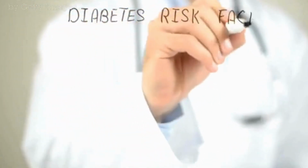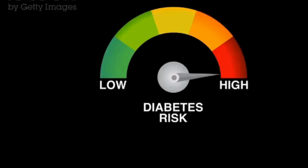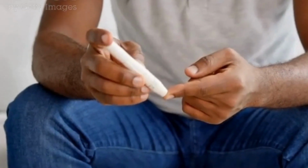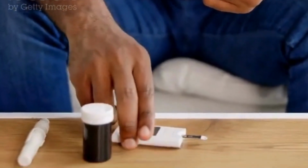Let's talk prevention for a second. The risk factors for type 2 diabetes include obesity, physical inactivity, and a family history of diabetes. But if you catch it early, making small sustainable changes, like losing a bit of weight, exercising regularly, and reducing sugar intake, can make a huge difference in managing your health and lowering your risk.